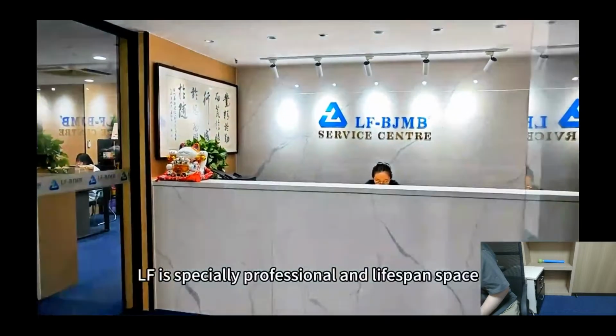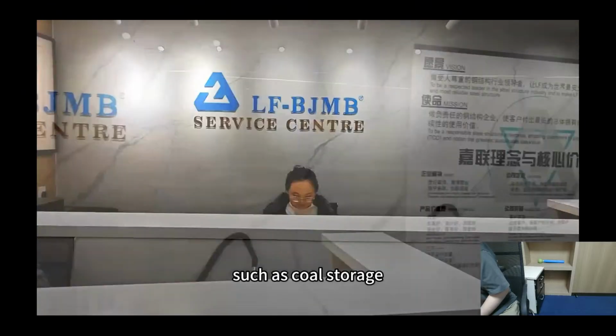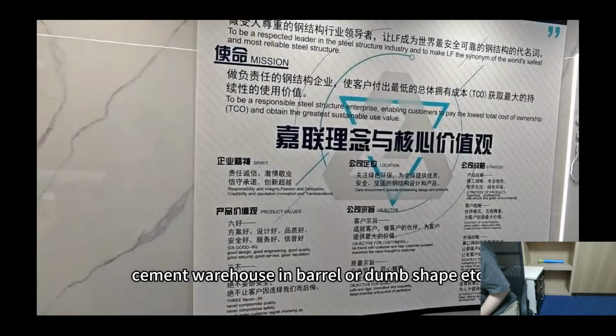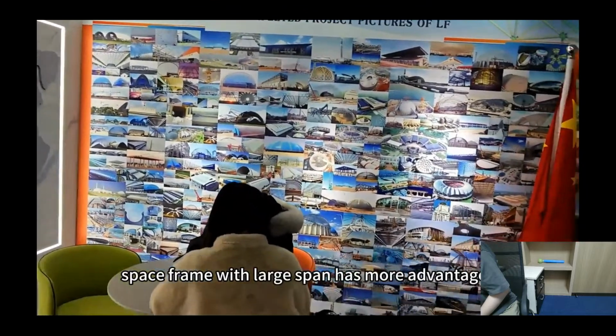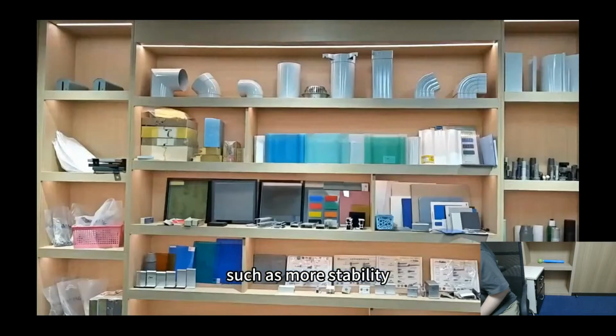LF is especially professional on large-span space frame projects, such as cold storage, cement warehouse in barrel or dome shape, etc., comparing with traditional H-type steel structure. Space frame with large span has more advantages such as more stability, beautiful appearance, saving cost, etc.